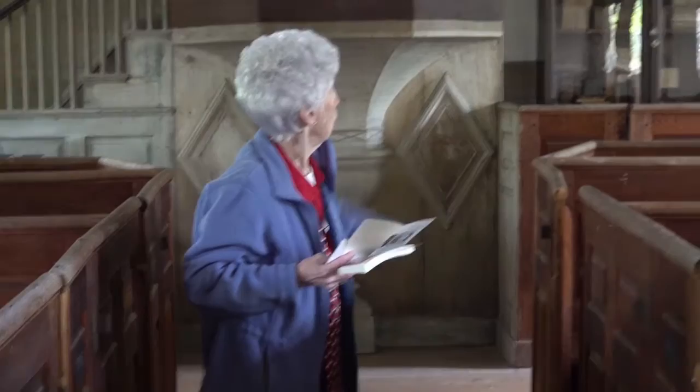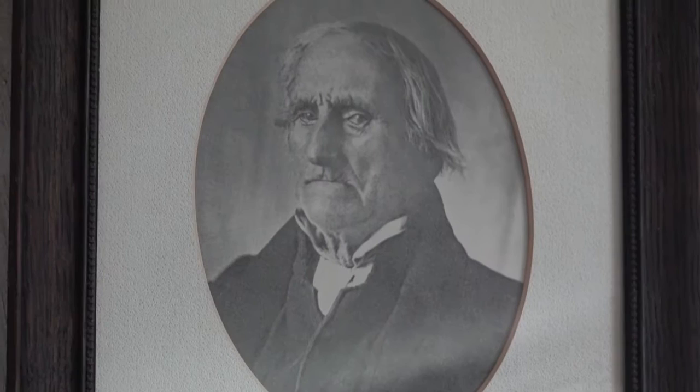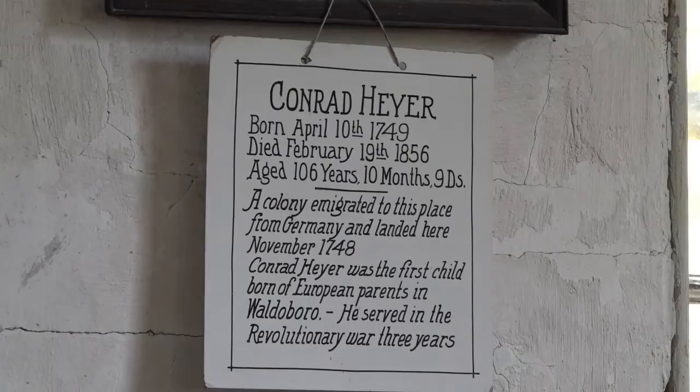The other picture on the wall is of Conrad Heyer. Conrad Heyer was a local boy. When I say local, he came with his mother and his brother early on one of the ships that came here. And he lived to be over 100 years old. And he's a very special man because he was the song leader for this congregation. Now, they didn't have any organ, they didn't have any piano, but Conrad had a wonderful voice. He knew all the hymns, and he had a pipe that he would play, sort of like a little flute, and he would lead the people in the singing. And they loved him very much.